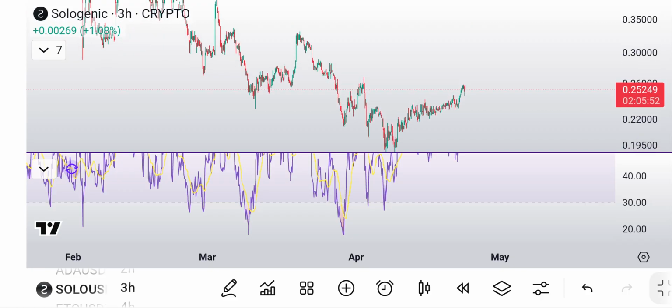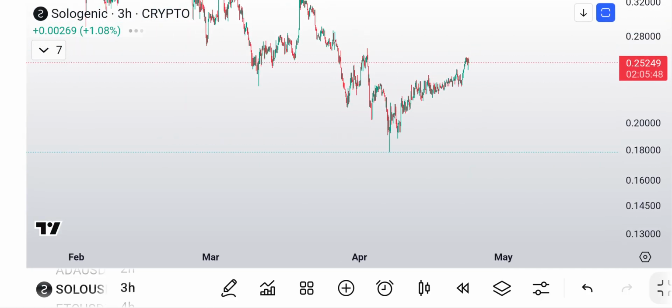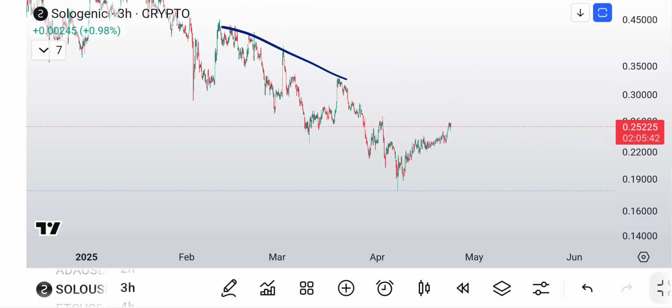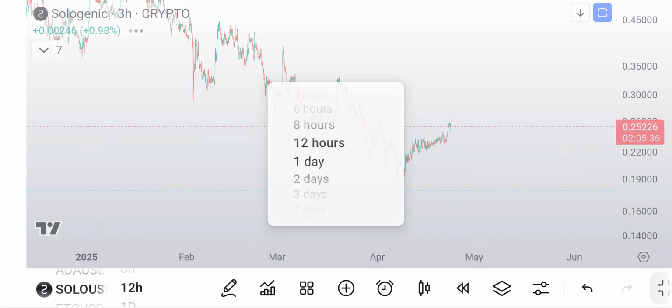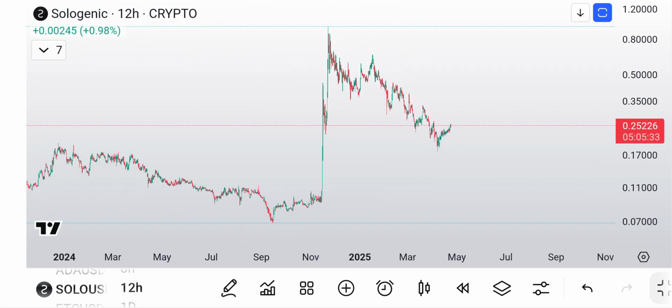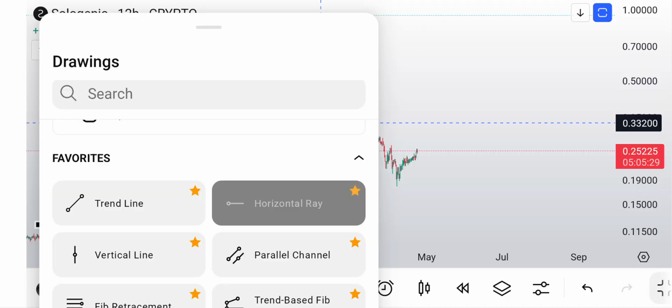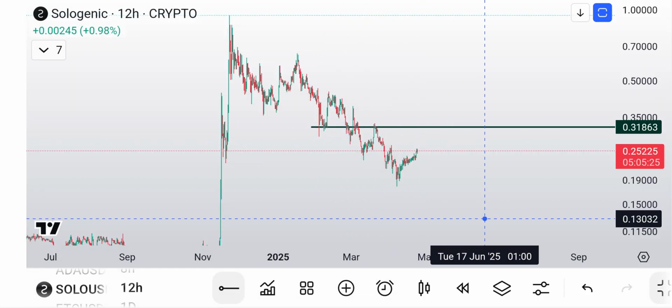But it's not a deal breaker, right? It's just very, very corrective in here. There's no proof that the low is in. We haven't broken above the downward resistance line. We're channeling down. So I'd be a little bit skeptical and a little bit cautious. But what I would do is wait for the price to get back to here, to 31 cents.